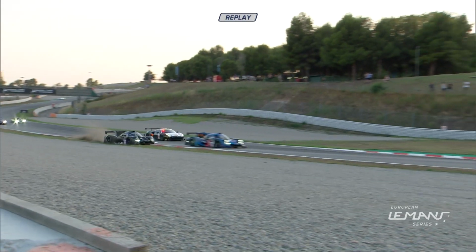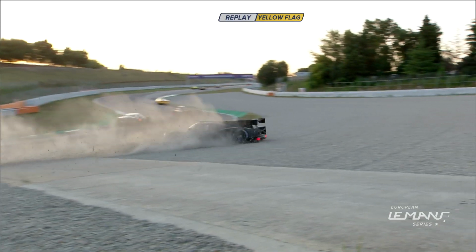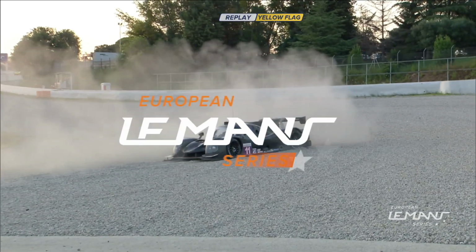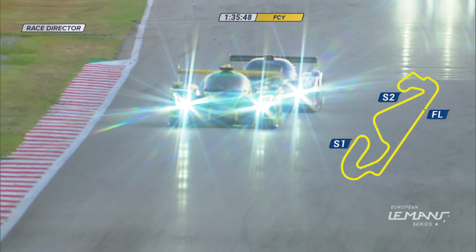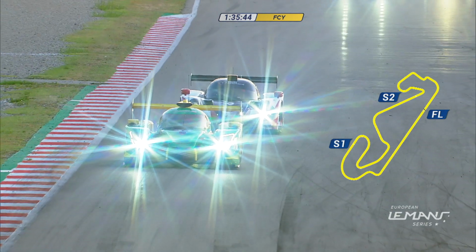What happens here? 3 into 1 won't go. Pedersen trying to go around the outside, the number 6 car and the Ferrari, and off in the gravel. Full course yellow, we are under full course yellow. Yet another caution and perhaps some more pit stops.